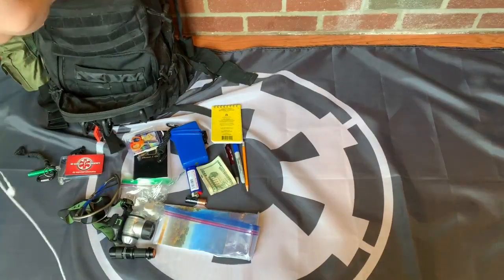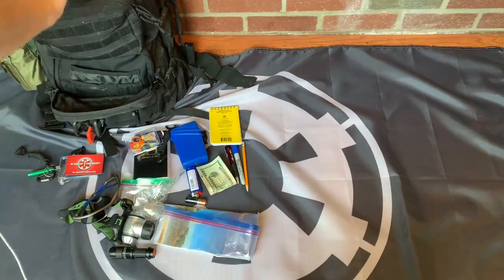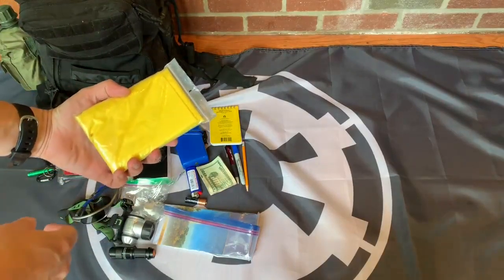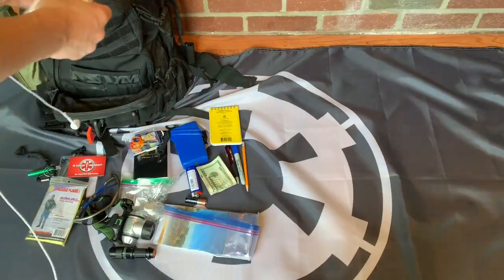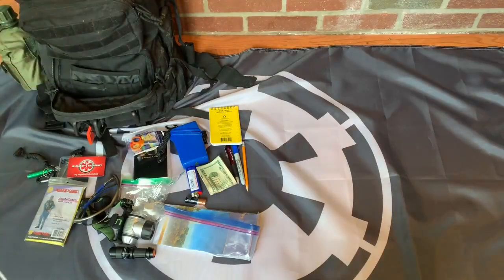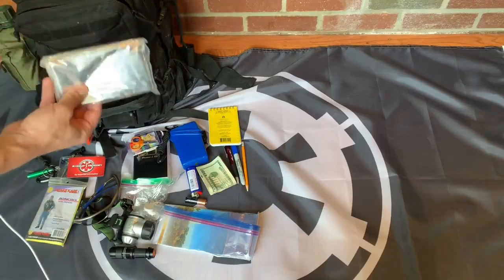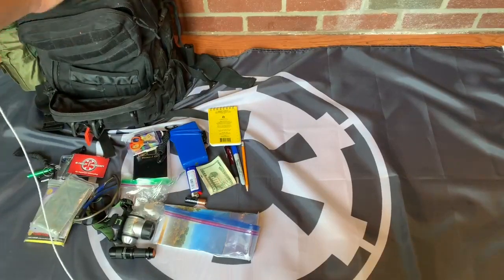Moving on to this pocket here, I have an emergency poncho just in case, again, of heavy rain. And then I have an emergency blanket, just in case of shock and awe.